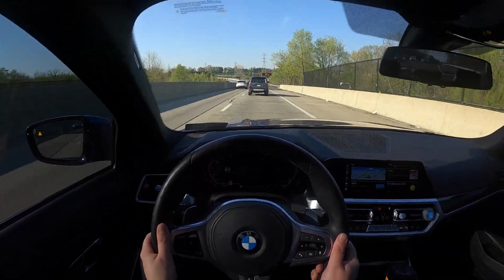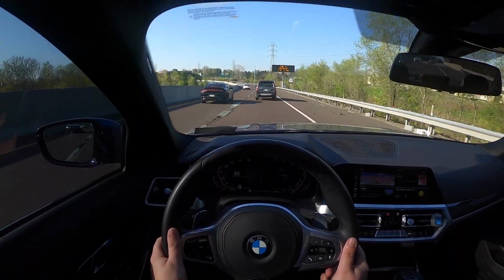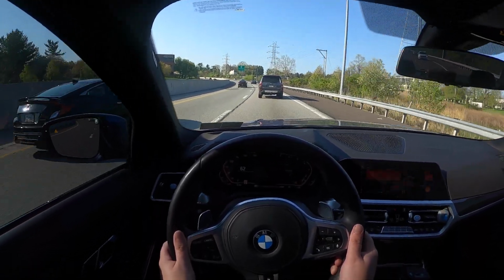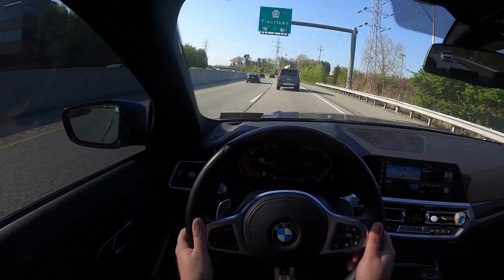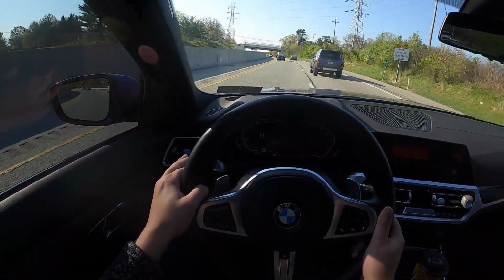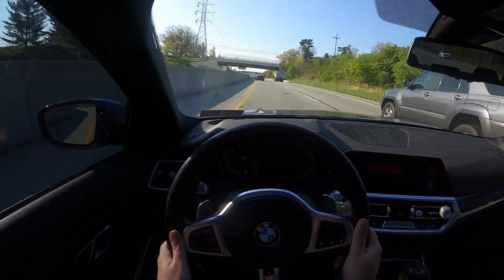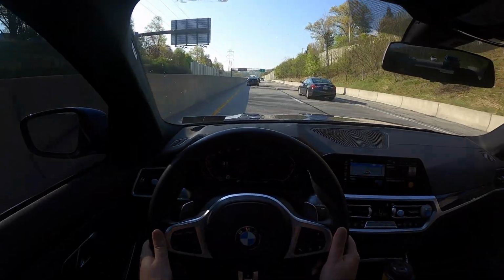It's nice and quiet in here. Not dead silent, but still fairly impressive. I do like the sound isolation in this. And we're gonna try out the passing power. Transmission just responds so quick. Car gets right up and goes, just wants to play.